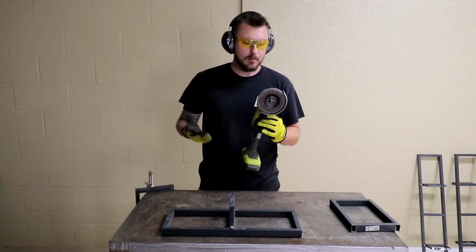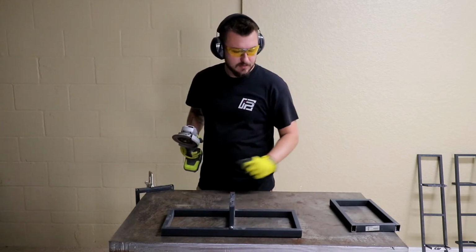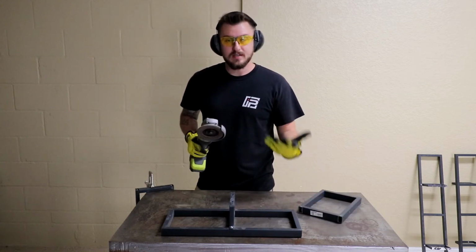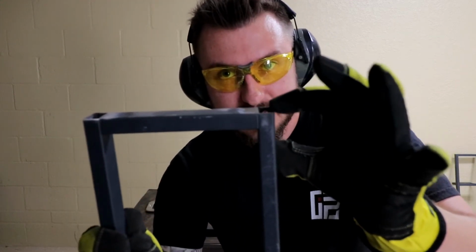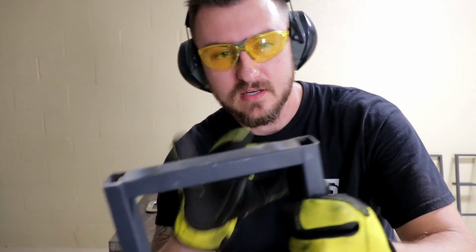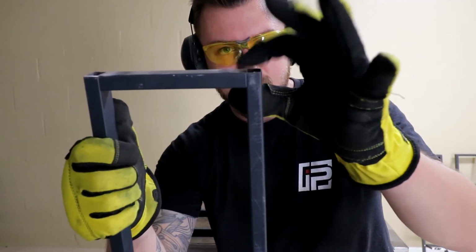Alright, I've got the flapper wheel on. Just going to go ahead and grind all of these, get the burrs and the edges off, grind them down to where it's flush to this, and then also grind in any spot that I'm going to be actually laying a weld down in. Alright, so be careful not to grind down this side and this side too much. It's better to leave them long and you can grind it down when you're fitting it up to weld. So just mostly focus on the middle part there.